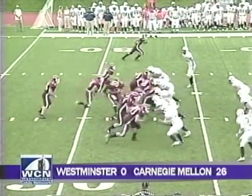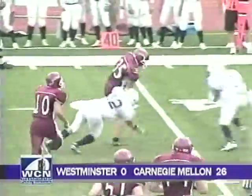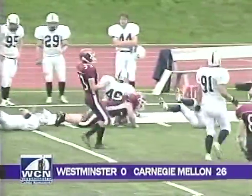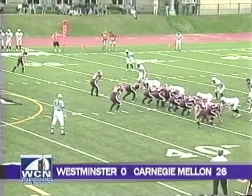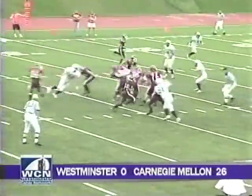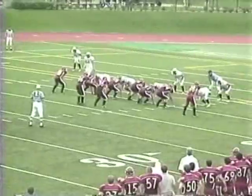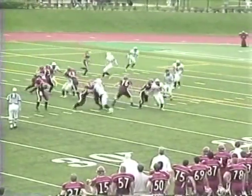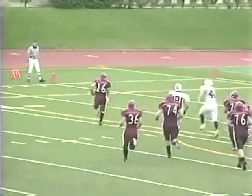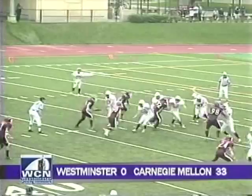After Westminster was forced to punt on their opening possession, CMU will take over, and Travis Civic with a nice 24-yard run right here to get things started for CMU on their opening possession of the second half. Then we're going to see Kevin Mulkern, the QB, going to give to Ryan Phillips. Phillips with a nice pickup right there on first down. Mulkern now back to pass. He's going to scramble, and he is going to pick up 15 yards for another CMU touchdown. Carnegie Mellon goes up 33-0.